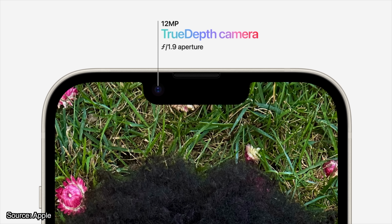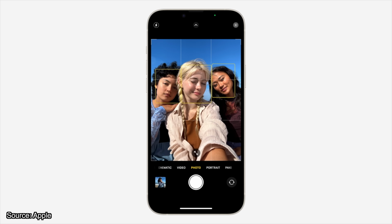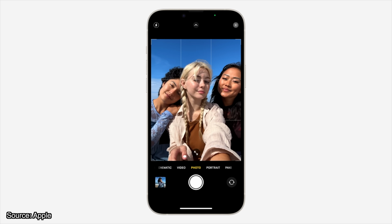The biggest improvement to the 14 camera, though, is actually the front-facing camera, which will be the same as the Pro's front-facing camera. So it's going to have a new 12 megapixel sensor with a bigger f1.9 aperture that lets in more light, and for the first time ever, which I didn't even realize, the front-facing camera on the iPhone is going to have autofocus. It kind of blows my mind that I didn't realize it didn't have autofocus before, but yeah, I was looking at my phone, and I'm like, oh yeah, it doesn't autofocus, it's a fixed focus camera. So autofocus on the front-facing camera. These are really nice improvements for the front-facing camera this year.